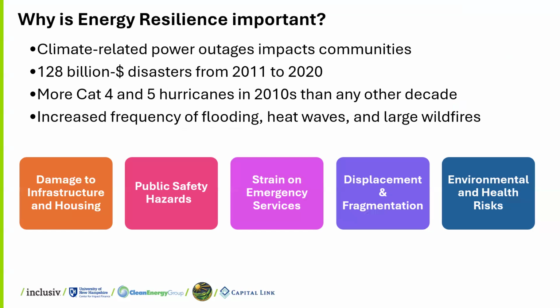So with that in mind, energy resilience is becoming more important as increasing power outages occur due to disasters triggered by climate change. And you see some examples here, such as $128 billion disasters from 2011 to 2020, pretty telling. Also more category 4 and 5 hurricanes in the 2010s than any other decade, at least on record. And then as we've all possibly seen or heard, there's increasing frequency of flooding, heat waves, and large wildfires.